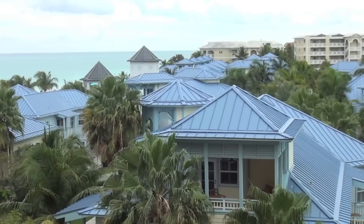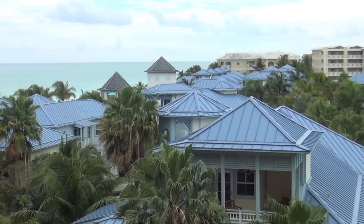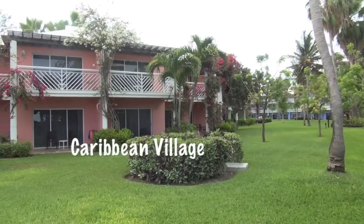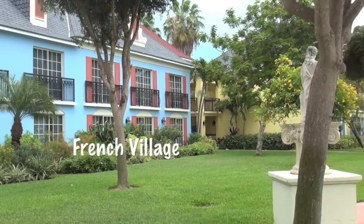There are four different villages that make up this Beaches Resort. The Key West Village, where we stayed, the Italian Village, the Caribbean Village, and the French Village.